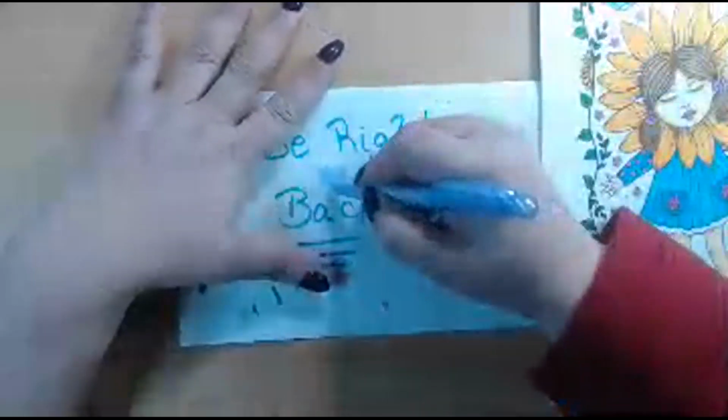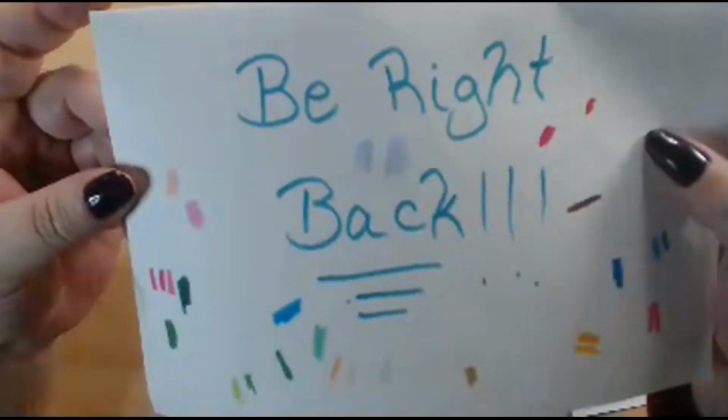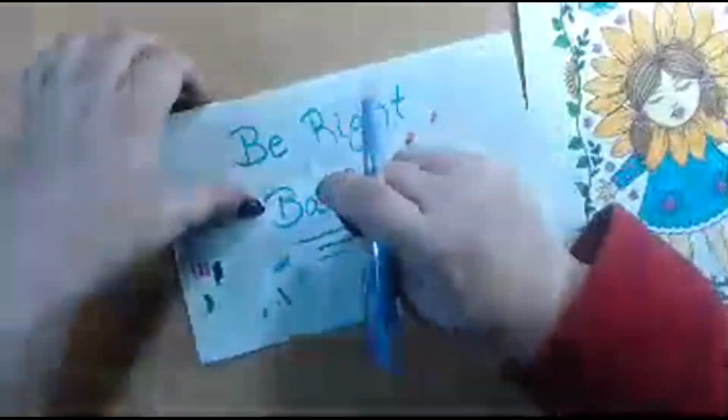Now watch, guys. Watch how easy this thing erases highlighter. Like marker. It's actually wet to the touch. Isn't that amazing? Look. You can't even tell that color was there. Amazing.